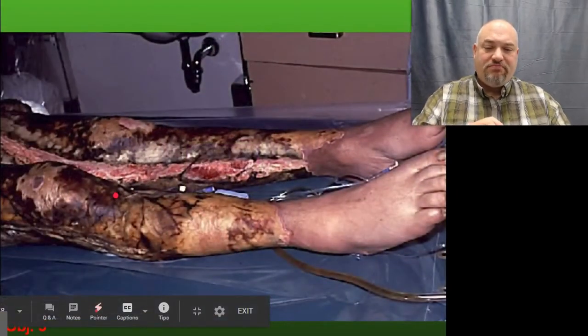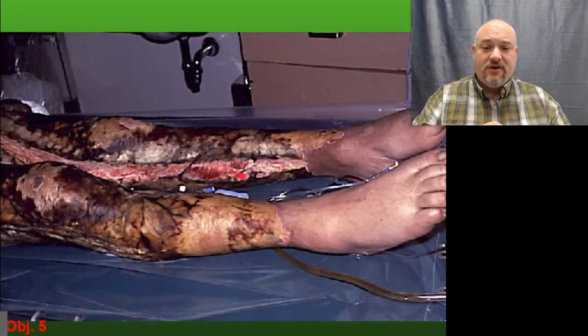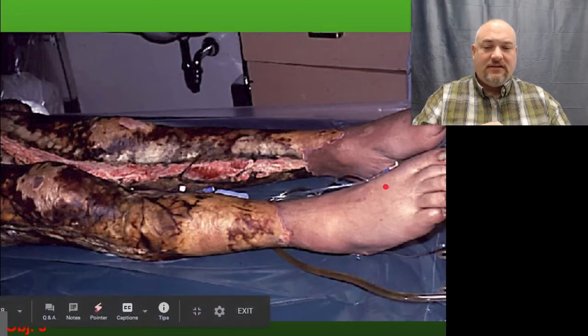So you can see how it's black, red, gray, split. We can actually see the muscle, though it doesn't look like the muscle burned. And you can see where their boots or shoes protected their feet. Lots of swelling. Moving on.